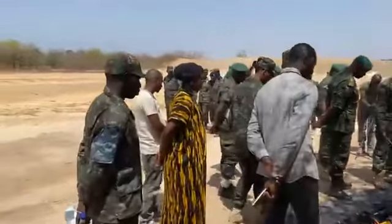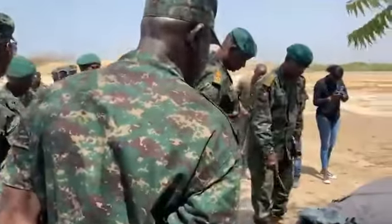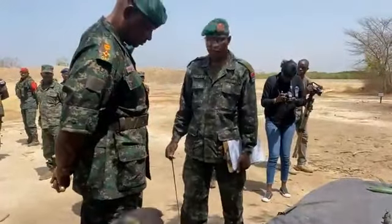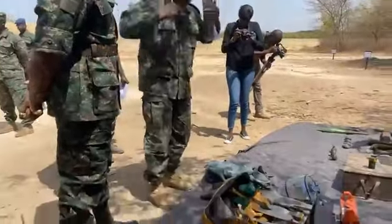The Gambian forces at the Tindimba range on the EOD graduation. You're now watching the inspection of EOD kits. Yeah, this is the personal protective equipment.